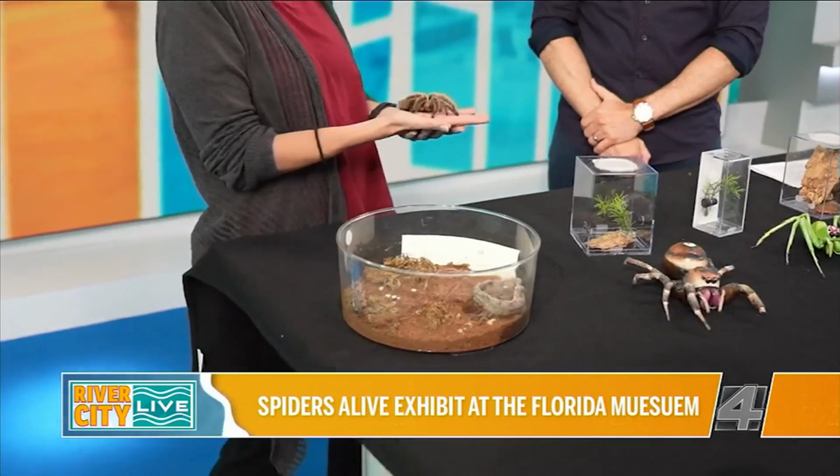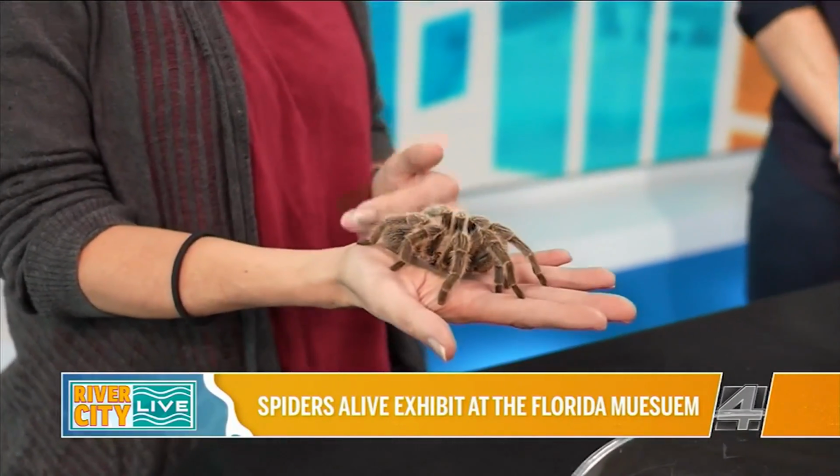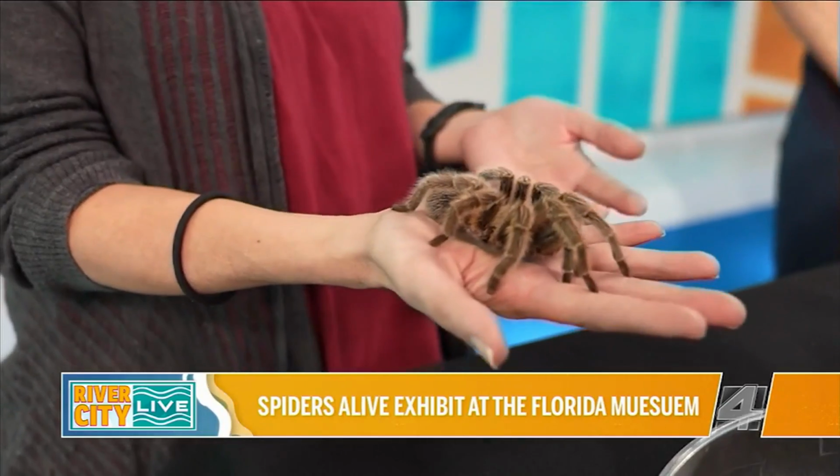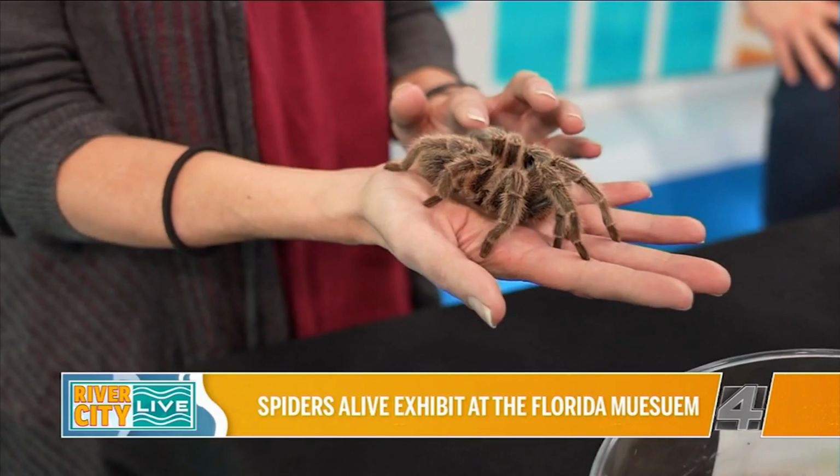Yeah, so this is Rosie. She's a Chilean rose-hair tarantula. We don't have native tarantulas in Florida. This is just a species that is kind of cool and charismatic and might allow people to get a close-up look and just kind of see what a spider looks like.